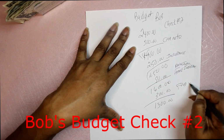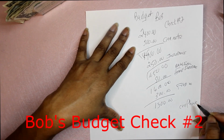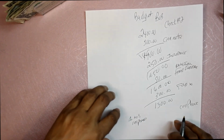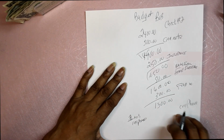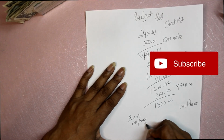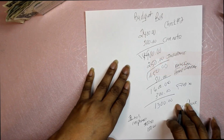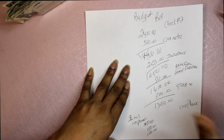So we got a car note, we have insurance, we have home or rental insurance, food, and then the old cell phone. Depending on the age of the children, he may have 1 to 3 cell phones. If money is tight, which I think it is, you should have the lowest cell phone bill possible for yourself and for the children. That usually is a phone bill that's $50 times 3 is $150. Let's say Bob has not paid for his phone completely, so his phone is an additional $100 a month.